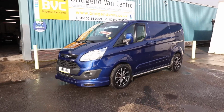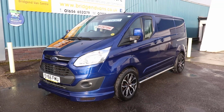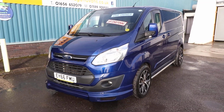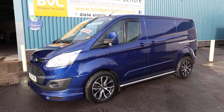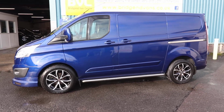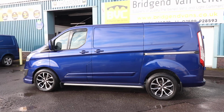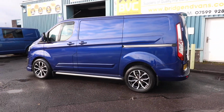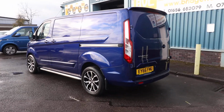Here we have for sale our 2016 66 plate Ford Transit Custom 270. That relates to the gross vehicle weight of 2.7 tonnes. This is the 2 litre TDCI 130 brake horsepower Limited van. It is the L1H1, which means it is the short wheelbase, low roof, and it has got the 6-speed manual gearbox. As you can see, finished in deep impact blue.